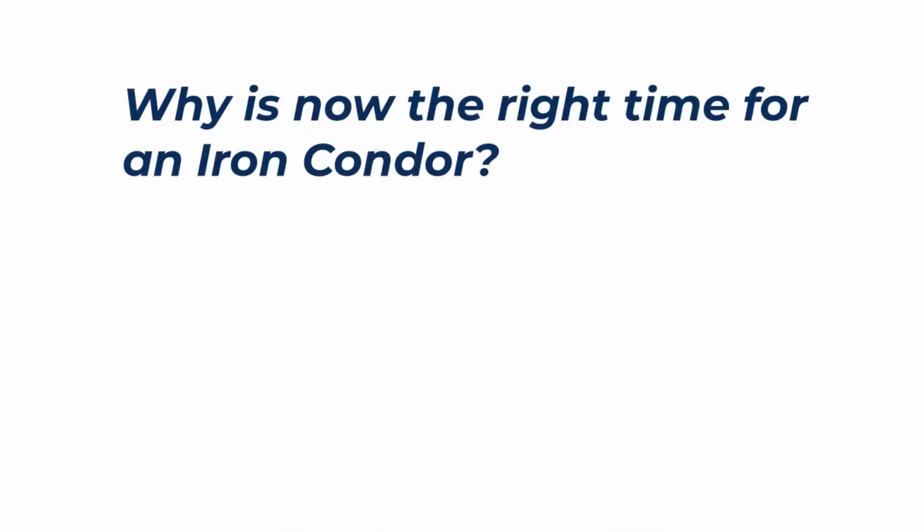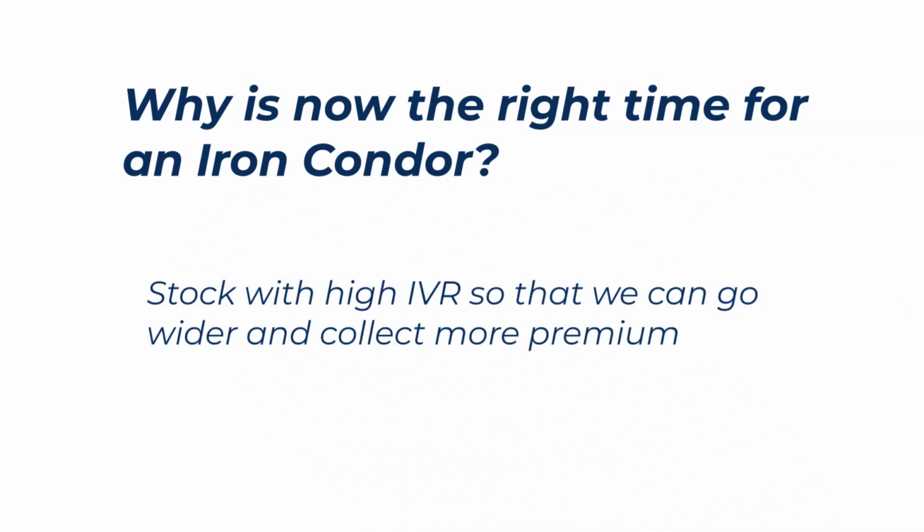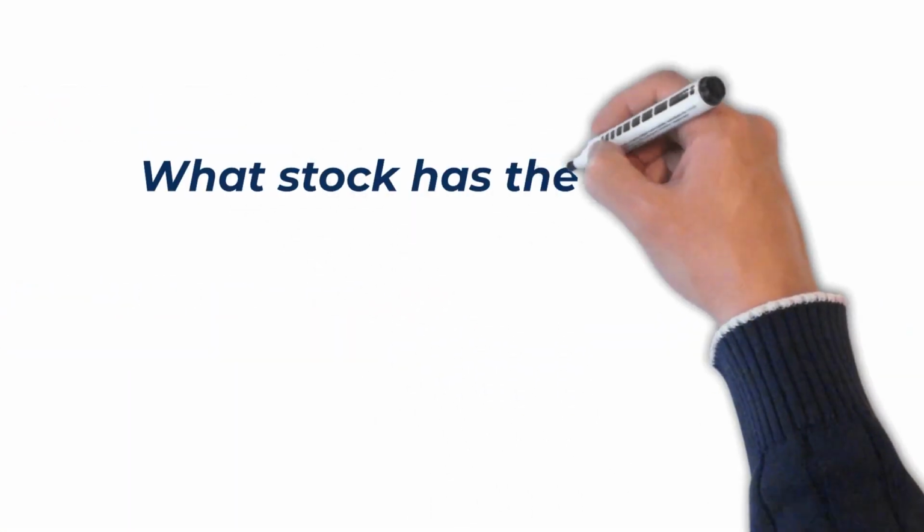Why is now the right time for an Iron Condor? Guys, we want to sell Iron Condors when IVR, which is implied volatility rating, is high and when we think a stock is going to trade within a range. Why when IVR is high? Because that's when we can collect more option premium and go wider on our put and call credit spreads so that we have a larger range for the stock price to move within and still be profitable.